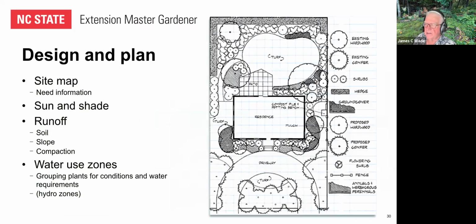If we look at the design, we needed to look at a site map, a more specific one. This one is just an example one, but you've got to look at it and understand the kinds of information that will help you in managing the water on your space. So you need to know where the sun and the shade is, where the runoff is, the slope, the type of soil, the amount of compaction, and water use zones.